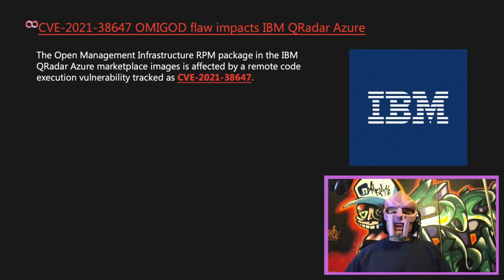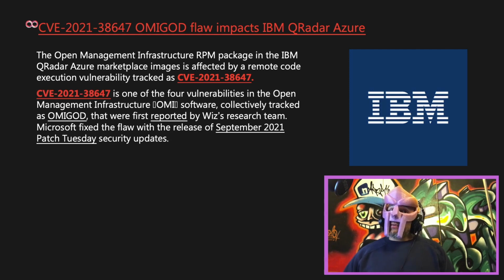The Open Management Infrastructure RPM package in the IBM QRadar Azure Marketplace images is affected by a remote code execution vulnerability tracked as CVE-2021-38647. CVE-2021-38647 is one of the four vulnerabilities in the Open Management Infrastructure software collectively tracked as OMIGOD. You may remember I did an episode on this, that were first reported by Wiz's research team. Microsoft fixed the flaw with the release of the September 2021 Patch Tuesday security updates.